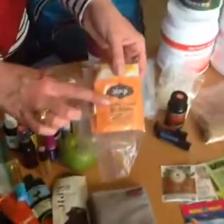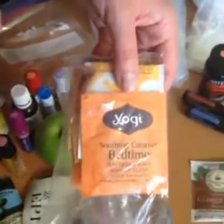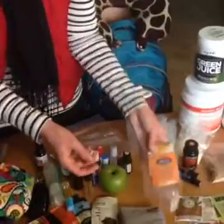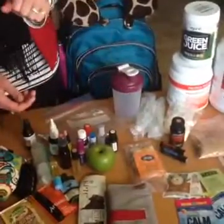And a bedtime tea. Pack some bedtime tea too, because sometimes it can be hard to sleep when you're on the road or in the hotel or you're in a new place. I have some chamomile tea in here too, so all my teas just stay in a little baggie, and I have them to support me.